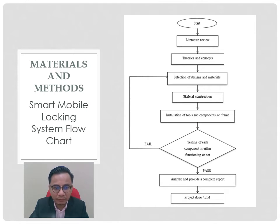Okay, as you can see, this is the smart mobile locking system flowchart. We will start from a literature review, and then we go to the theory and concept. After that, selection of design and material, then skeletal construction, and then we go to the installation of tool and component on a frame, and then testing of each component, either functioning or not. If fail, we go back to the selection of design and material, and if pass, we will be doing analysis and provide a complete report, and then project done.